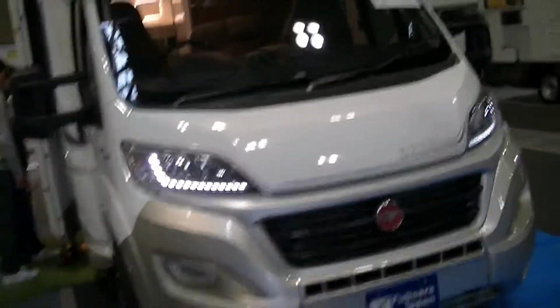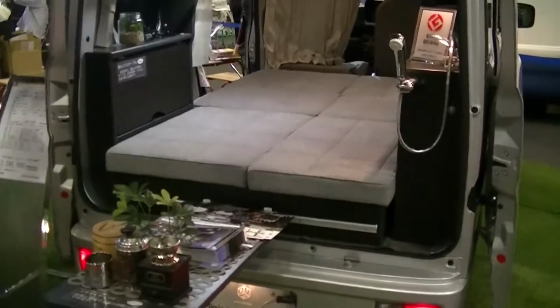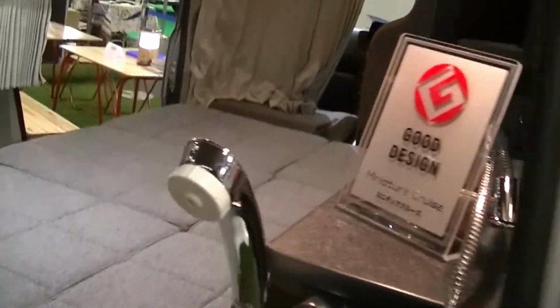Ducato 85. I like the functionality of it, it's good. Price? Yeah, what is the price? So you get your little bathroom here. Tiny little sink. I don't think I'd bother with the sink.